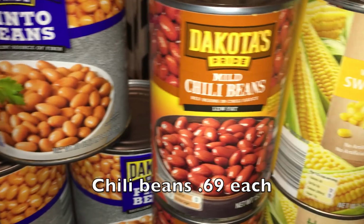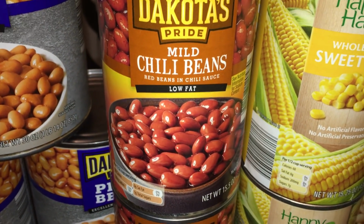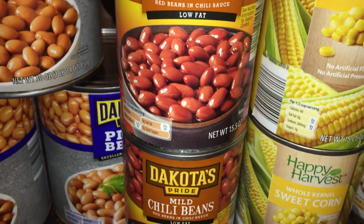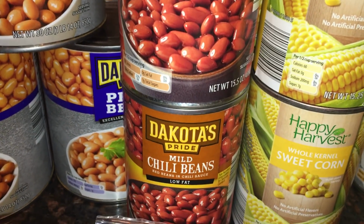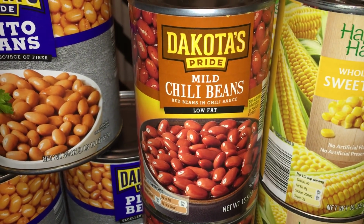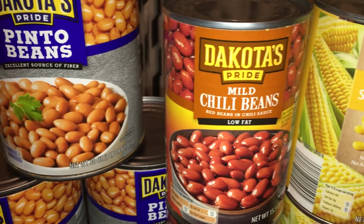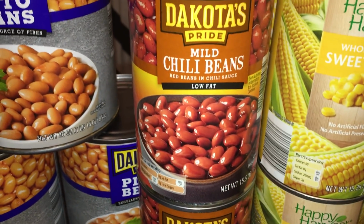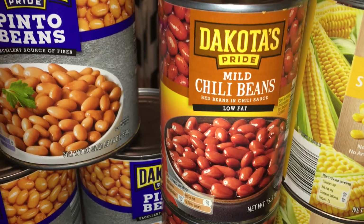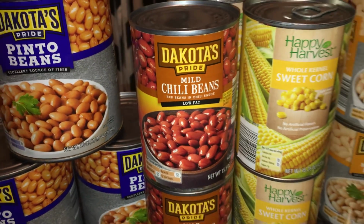And then these, I don't think I've seen these before in Aldi's. So I got 2 cans of these, the mild chili beans, and they are vegan. I did check the label. Nothing added. It's just a lot of seasonings and stuff. So I just figured I would add these. Normally I do my own seasonings when I do the beans, which I probably will, but I just figured this would add a little different depth of flavor. So I got 2 cans of those.